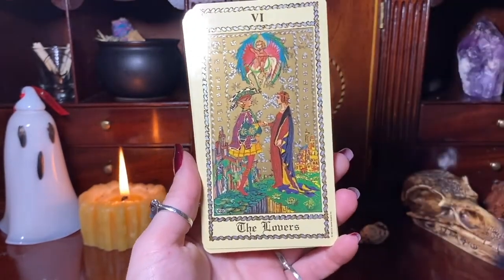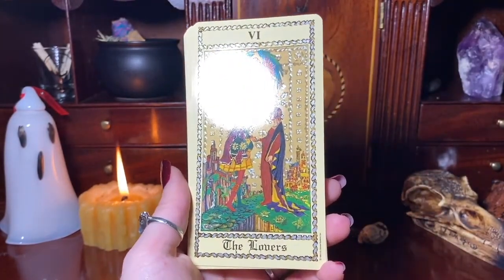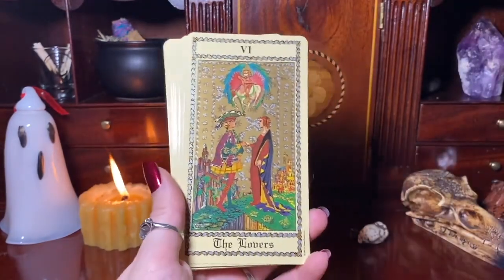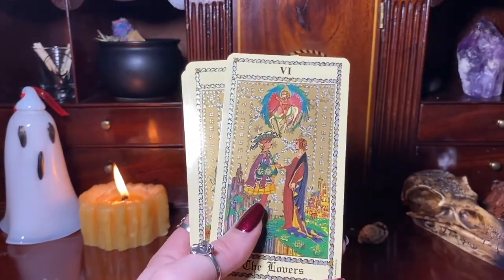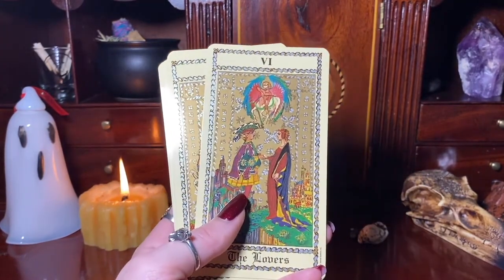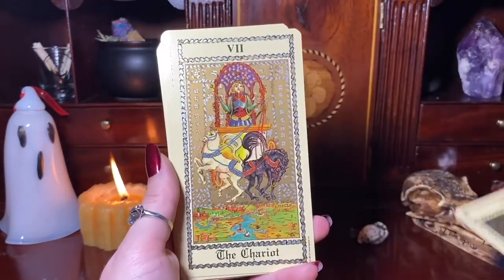Oh, and I don't think I said who the author is. Let's see. This is done by Luigi Scapini. So this is the Medieval Scapini Tarot. And I do believe he did the art for the deck, and I do believe he wrote the book as well. No, he didn't. Sorry, Ronald Decker wrote the book. Yes, okay, there we go.